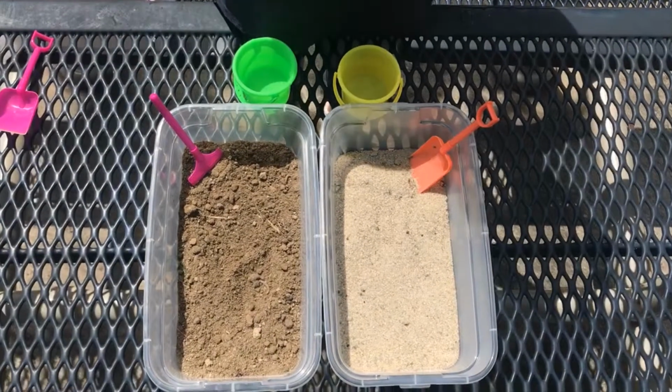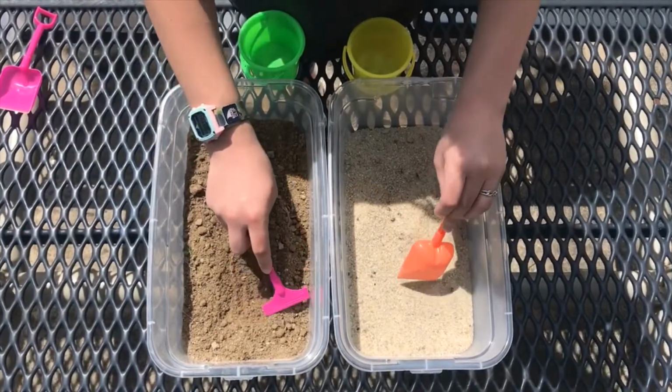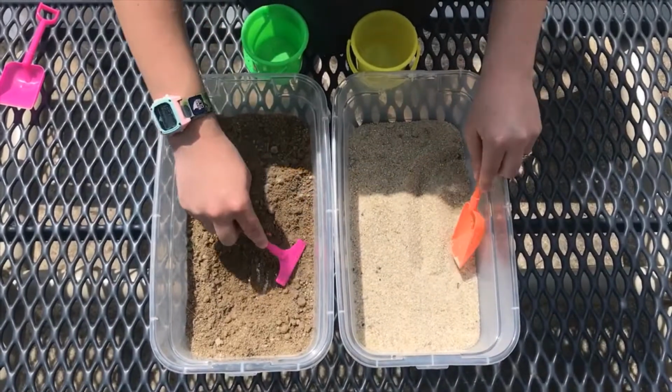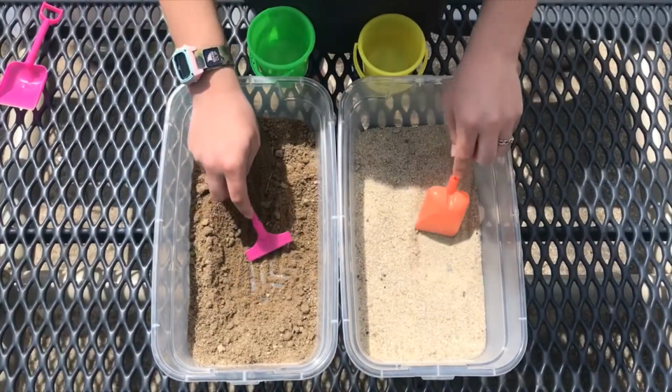Now let's talk about sand and dirt. What's the difference between sand and dirt? One is more tan while the other is brown. You can plant things in dirt, whereas you can't with sand, but you can build sand castles. Which do you think is which?